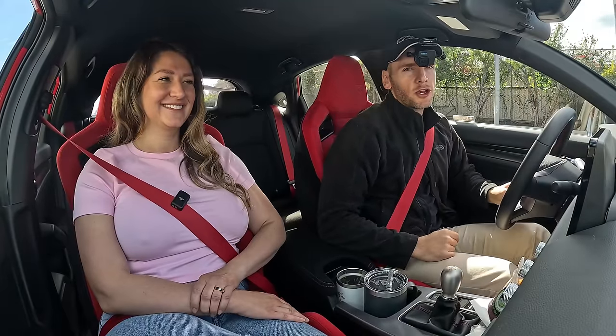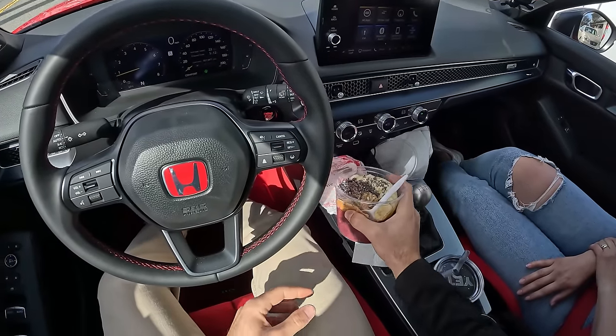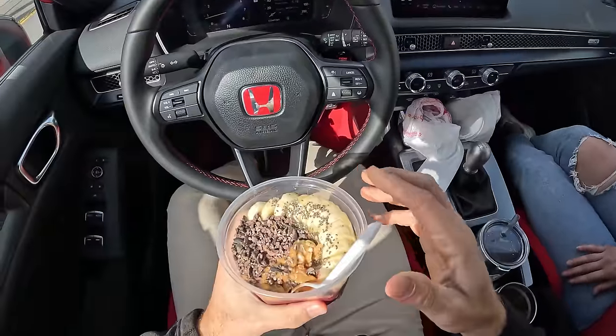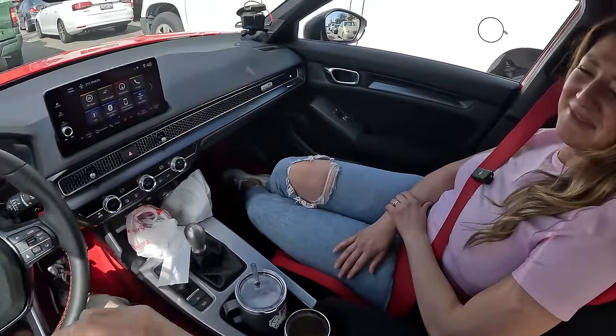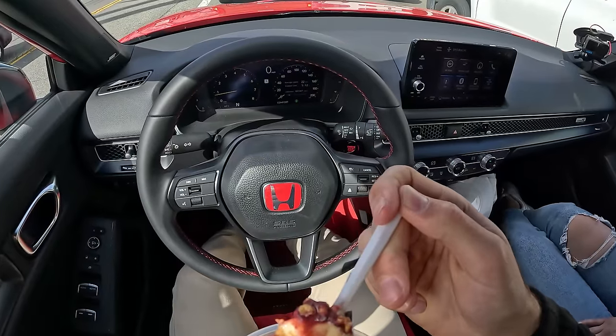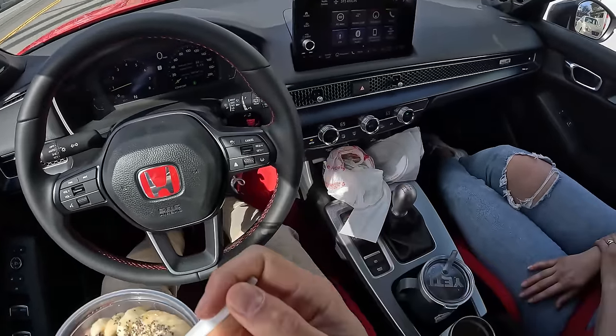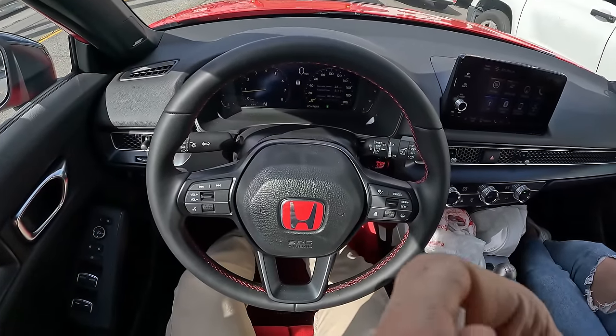So Christine and I are going to be early for the first time ever to an event in LA, which meant I had to stop and get an acai bowl with all my extra time. He didn't get me one. Hey, you had the opportunity to order one, and you chose not to. You also didn't feel well. So now I'm just going to eat this while trying to drive in LA traffic with a manual. Let's see how it goes.